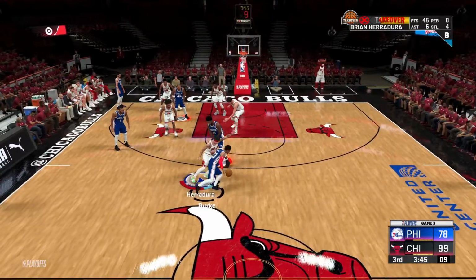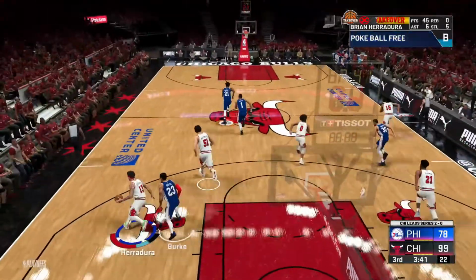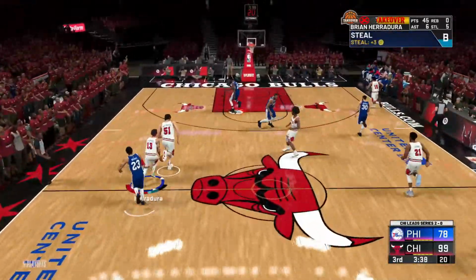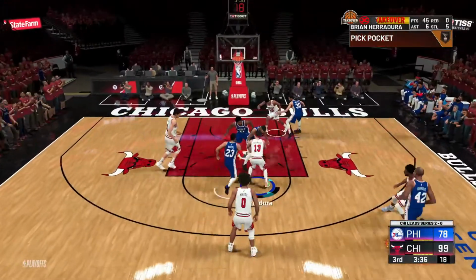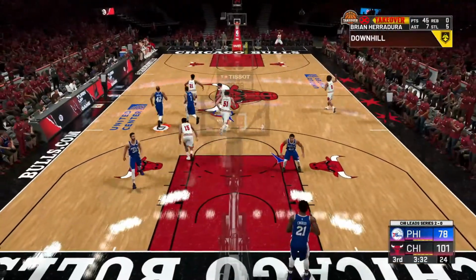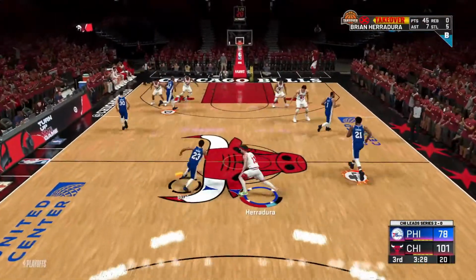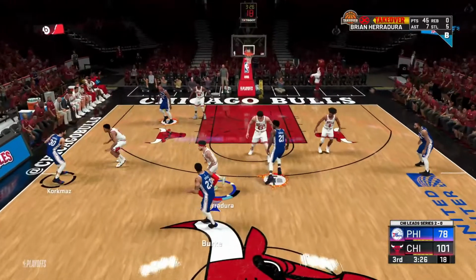Now here's Burke. Not a lot of room. Ball's knocked loose. B. Burke covering. Here's Marjanovic. A good finish at the rack off the slick feed. And defensively, they are on their heels every time the ball comes inside.